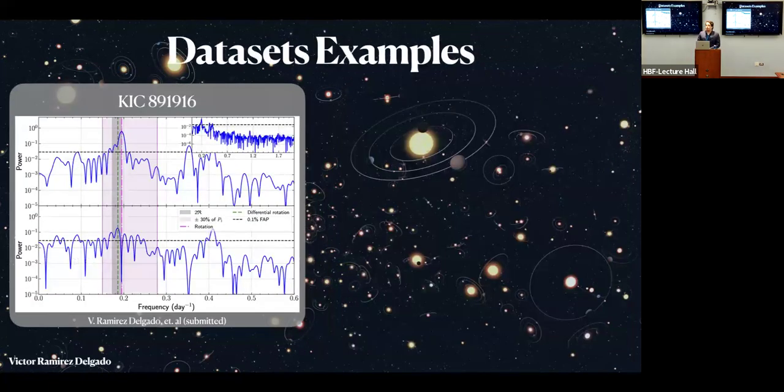This is also applicable to some of the data sets that I looked at. So these are some archival data sets. I applied it to a variable star that was observed by Kepler, with the Kepler light curves. This is from a paper that was looking for differential rotation in some of these Kepler stars. And a similar case happens as the one that I showed in the first example, where you have a periodicity that is associated with the rotation period of the star.